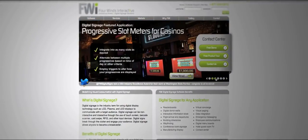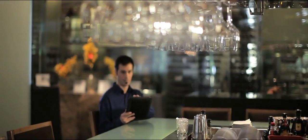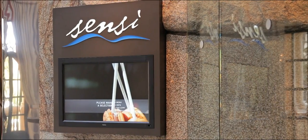FWi is a provider of software in the digital signage and interactive kiosk industry. And we have a great software platform, and then we combine that with a professional services offering to manage an implementation, project management, systems engineering, graphics design, and then we also provide hardware services to our clients as well.